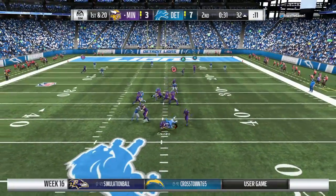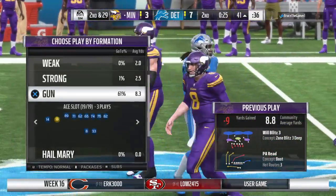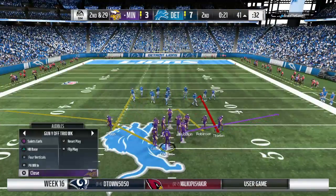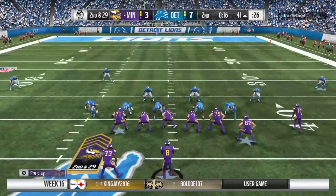Throwing is Cousins. Nowhere to escape, and he goes down. Ezekiel Ansah in there to drop him, and he continues to wreak havoc in the offensive backfield. Sack number 16 on the year. Sacks a growing theme in this first half. This is 2nd and long.